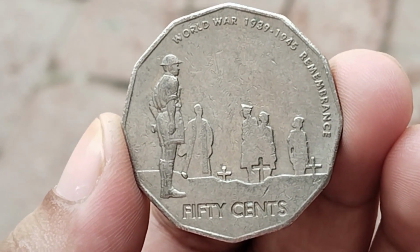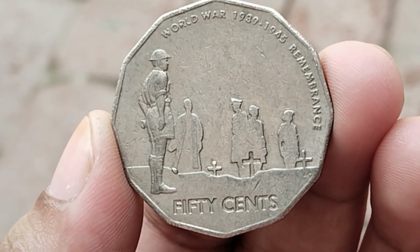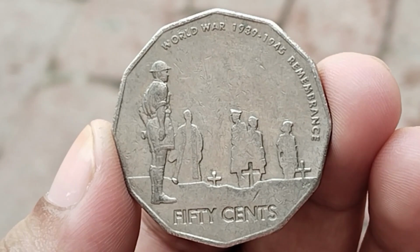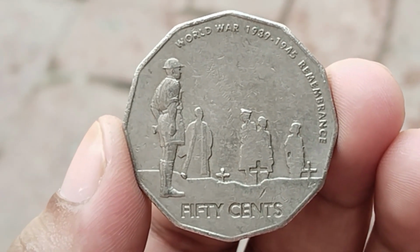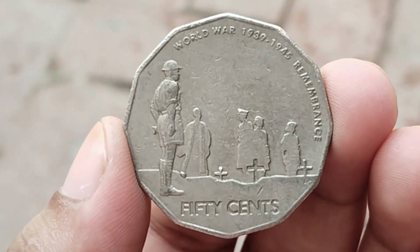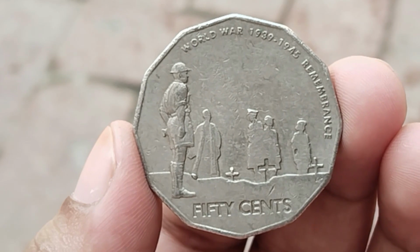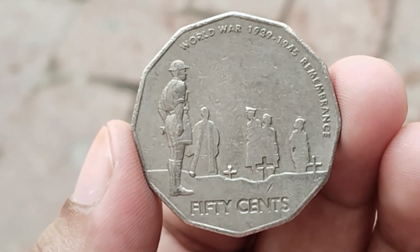In 2005, the 50-cent coin continued the tradition of featuring Australia's coat of arms, with the kangaroo and emu flanking the shield. However, what makes the 2005 issue unique is that it's part of a smaller minting run, and very few coins from that year have surfaced in exceptionally good condition, making it one of the rarest coins from modern Australian currency.